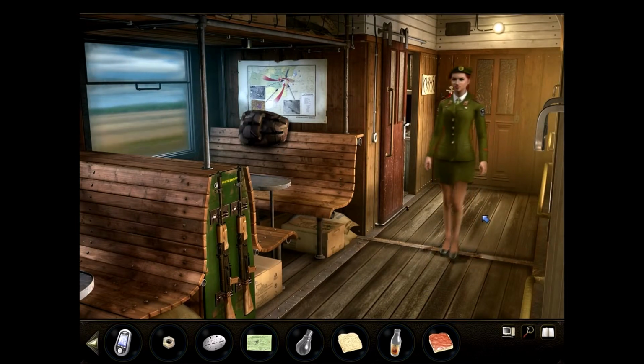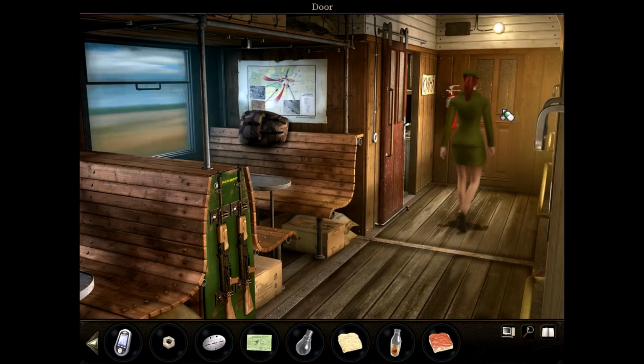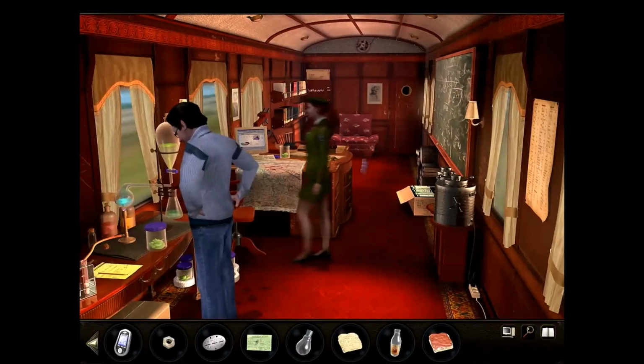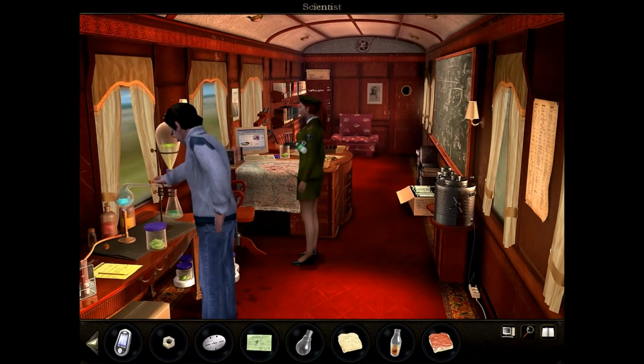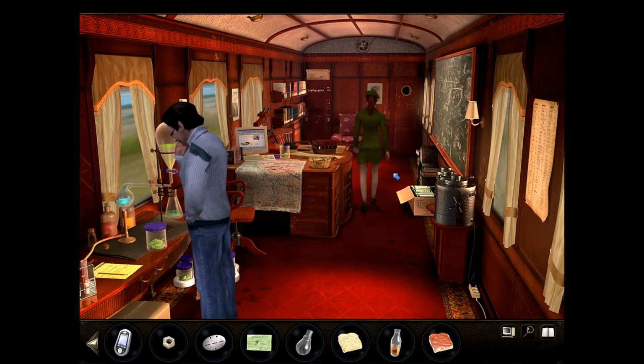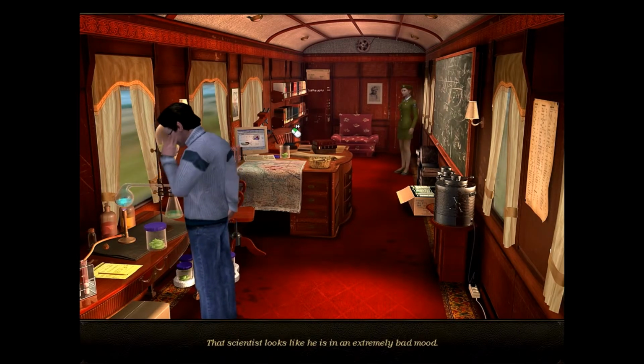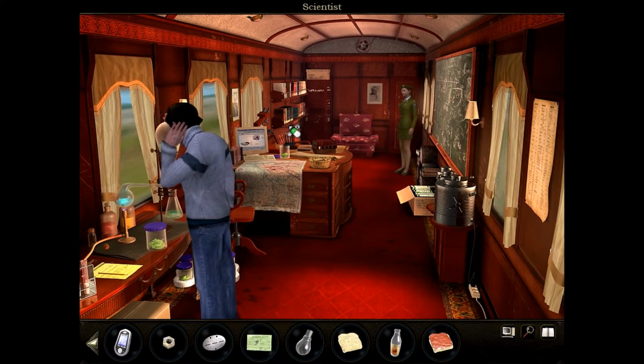Alright. Who do I give this jam to? Because that's the only train cars that there are. Unless did I miss a person there completely? Did I just completely not even see the other person? Oh, yep. Okay, it's another graphical glitch. That's why. Man, this is going to be a problem if this keeps up. He's actually right here. That scientist looks like he is in an extremely bad mood. We'll just have to take your word for it.